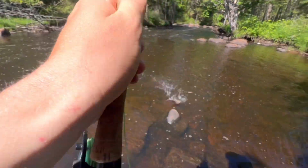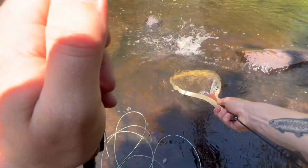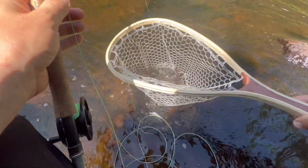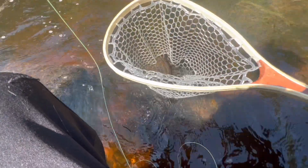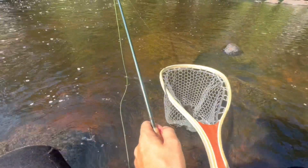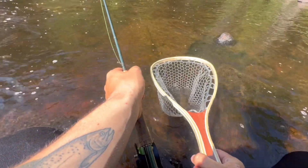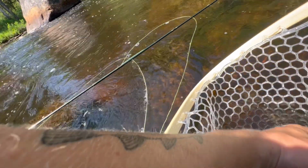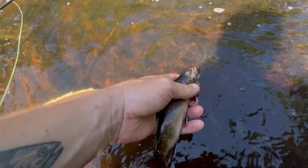There we go. That's a hell of a brookie right there. That's a hell of one. Oh my God, get him in the net. Yeah, baby. Hell yeah. Now that is a big brookie. Guys, look at this fish. My God, dude. Let him flip over to us. Oh man. Guys, look at this brute. Come here, boy. Look at this brute right here.